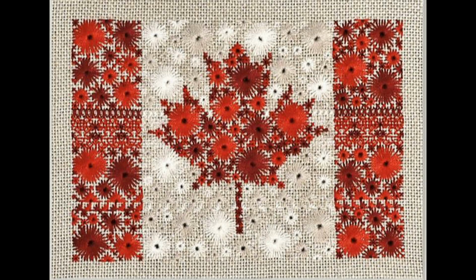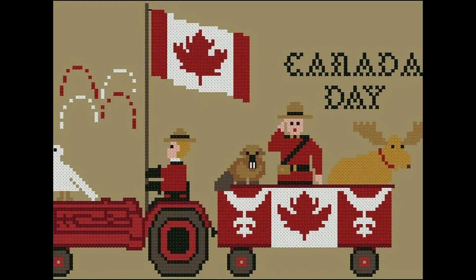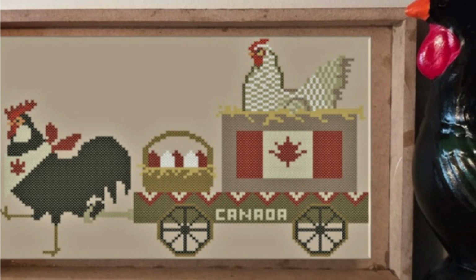They also have a Canadian one that's kind of cool, a Canadian flag with a maple leaf on it. So I know that Twin Peaks does have some designs where they change out the flag, and they have, I think it's like a parade with animals on a wagon, and they just change the colors in the flag to match several different countries. They've got Belgium and Holland and Canada and that kind of stuff. So that's a possibility that I might be able to use as well.